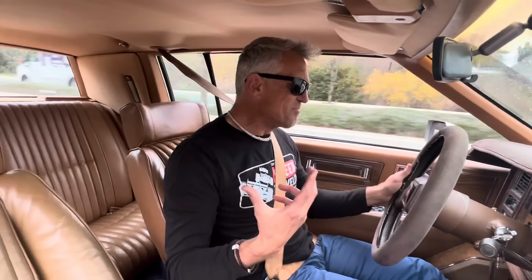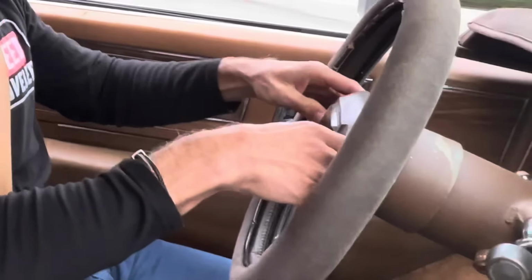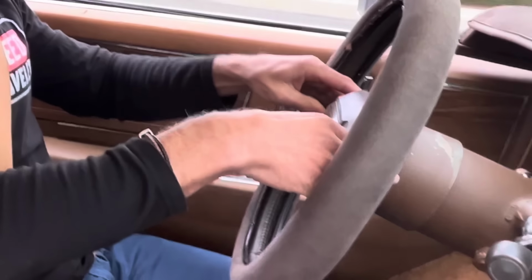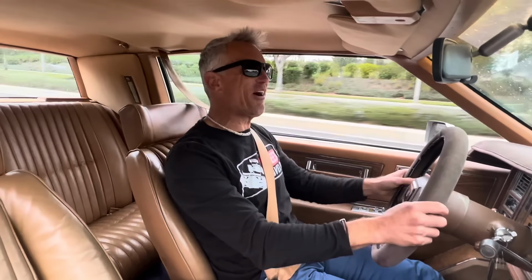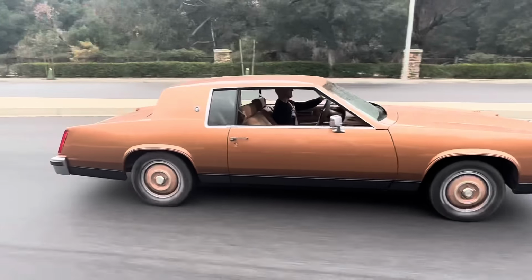Plus, one of my favorite things about this era vehicle, it's gonna sound silly, but it's the horn. It's not that anemic, get out of my way. This has got an actual horn. It's got some power to the horn itself. Just like a V8 motor, the horn. I love that. I'm just tapping on it. If I lean on it, it sounds like a semi-truck. And whatever's in front of you is gonna scatter.